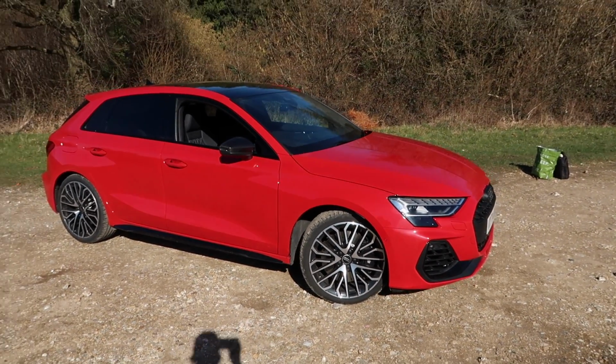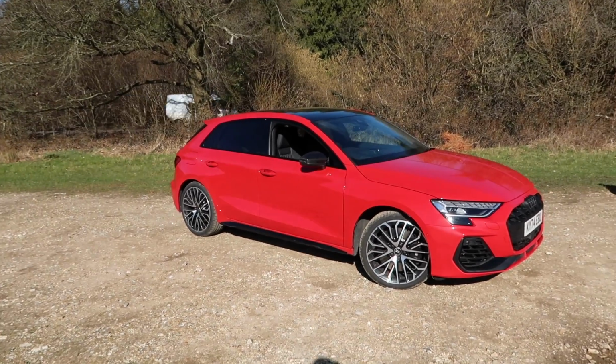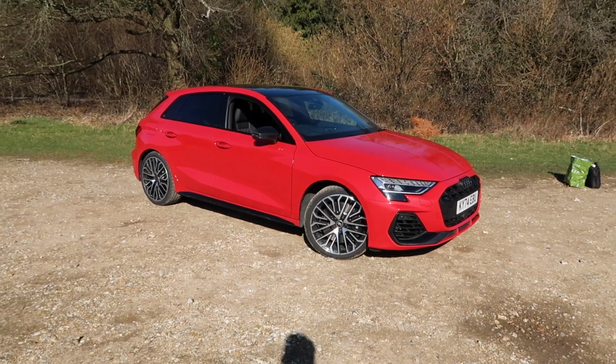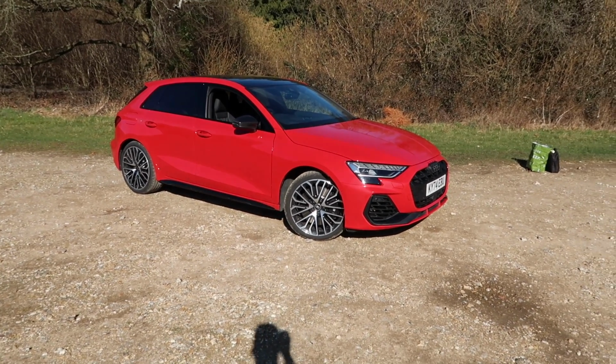And to be honest with you, the grip this car offers is outstanding. The speed you can carry through the corners is almost unbelievable.